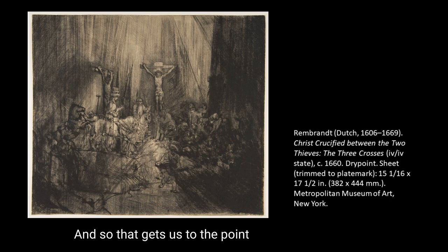And so that gets us to the point where I've always appreciated this conjecture of Linda Hults, who said that, I'll use the word zenith, the apogee, the zenith of etching could be said to be in the 17th century, with Rembrandt, north and south of the Alps.